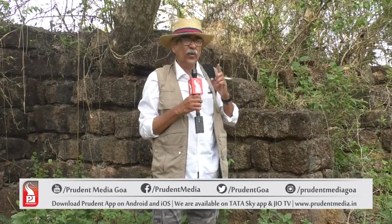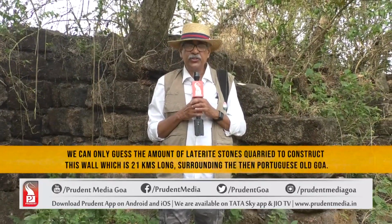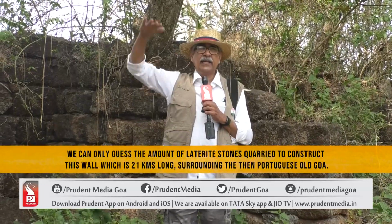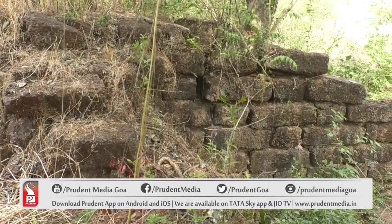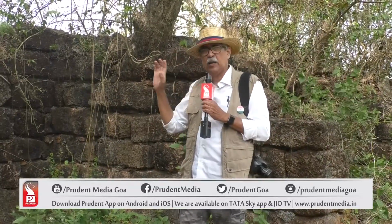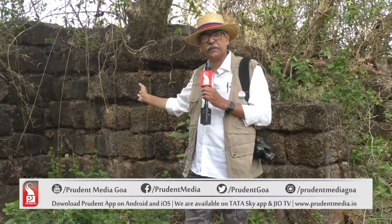And also see one more thing. This wall is 21 kilometers long. They used stones to build this 21 kilometer long wall. And it had a height. But what you have to watch today, ladies and gentlemen, look at the size of the stones. Today we build our houses with bricks. But look at this. See the size of the stone over here. So now, see the horse stables.